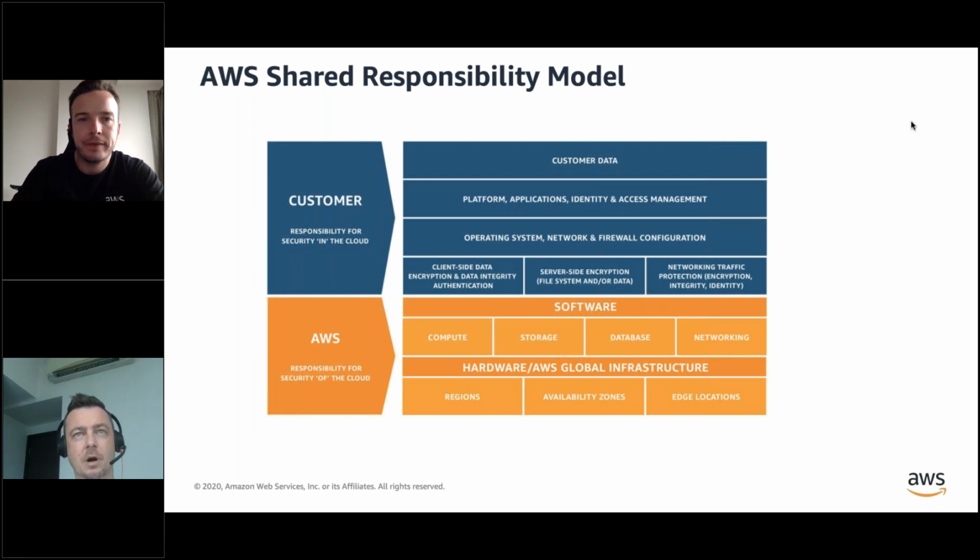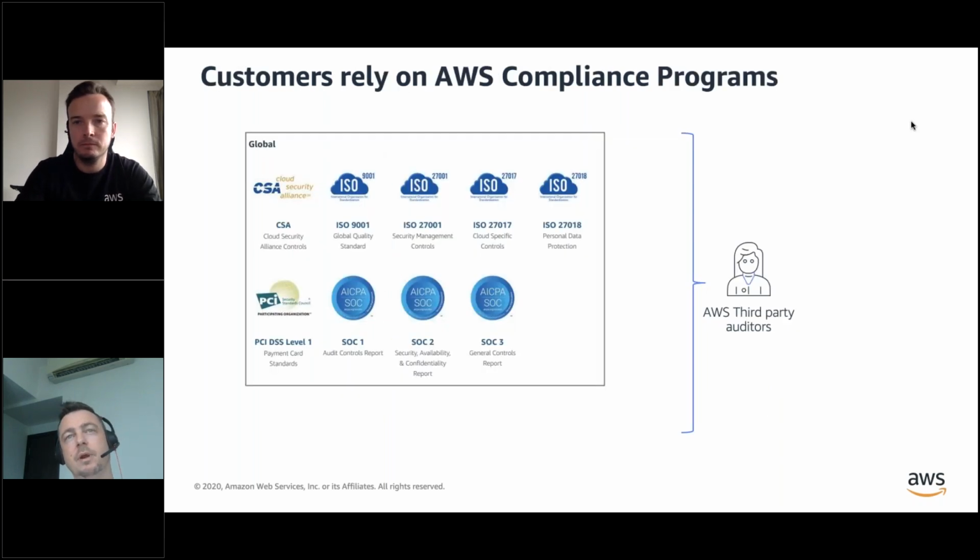So let's talk about the bottom half, which we call security of the cloud. This is the portion that AWS takes care of. And really the key point I want to drive home here is for the portion that AWS takes care of, we're not asking you to trust us. We're not saying, hey, Darren says we do this stuff, therefore they do it, it's fine. Certainly not. What we do is we have many, many compliance programs all across the globe that we have third-party auditors come in and audit us against. So the real point here is not just saying, trust me, it's actually trust these third-party auditors from big name firms that you're all familiar with.